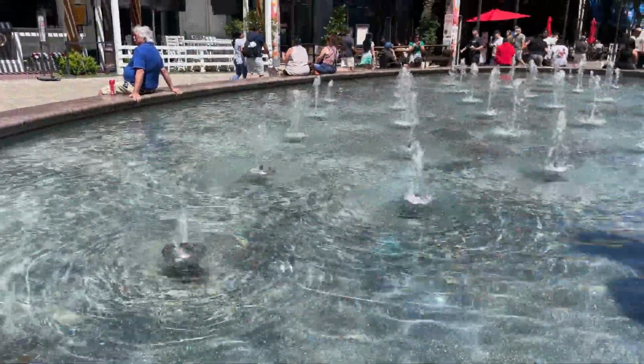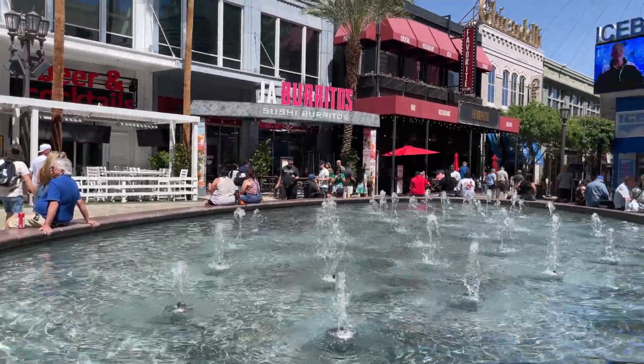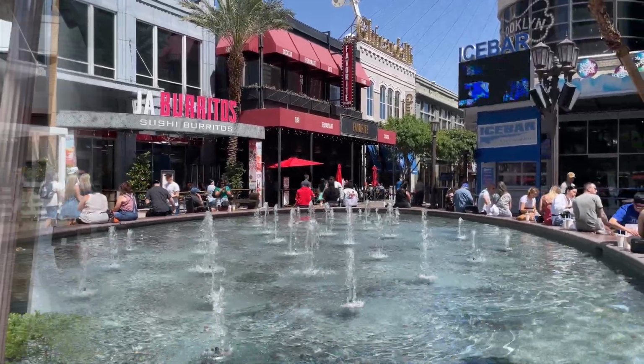The Linq Promenade encompasses over 300,000 square feet, and in addition to all the restaurants and shops, it's a great place to just walk around and browse the area. Okay, let's continue our tour.